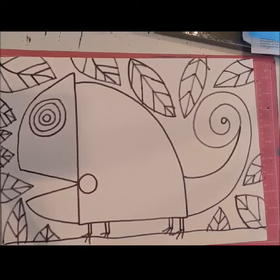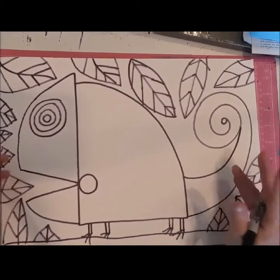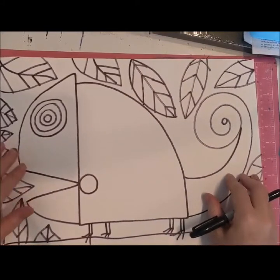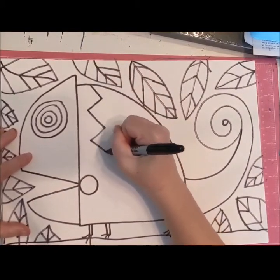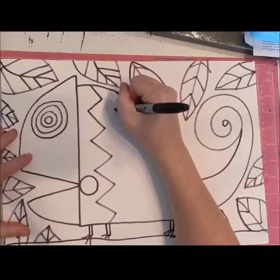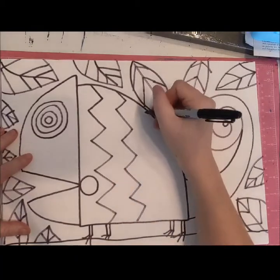You can make up your own pattern if you want to draw flowers all over them, or rainbows, or smiley faces, or trucks, or fish, whatever. You put your own unique pattern on him that you want. All right, so I'm going to do zigzag lines on the main part of his body.